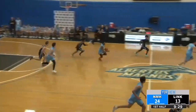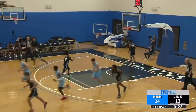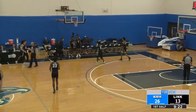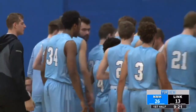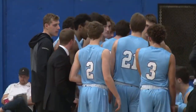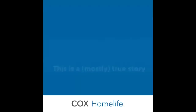Missed three that time by Trey Hall. Northfield Mount Hermon, the rebound. Underneath, it goes to McCardle, and he cashes in. The Pittsfield, Massachusetts native. That will force Linkier Prep into a timeout. Nice job running the floor that time from McCardle, using his body, finishing inside. Timeout on the floor will take it. 9:21 to go. Northfield Mount Hermon leading Linkier Prep 26-13.